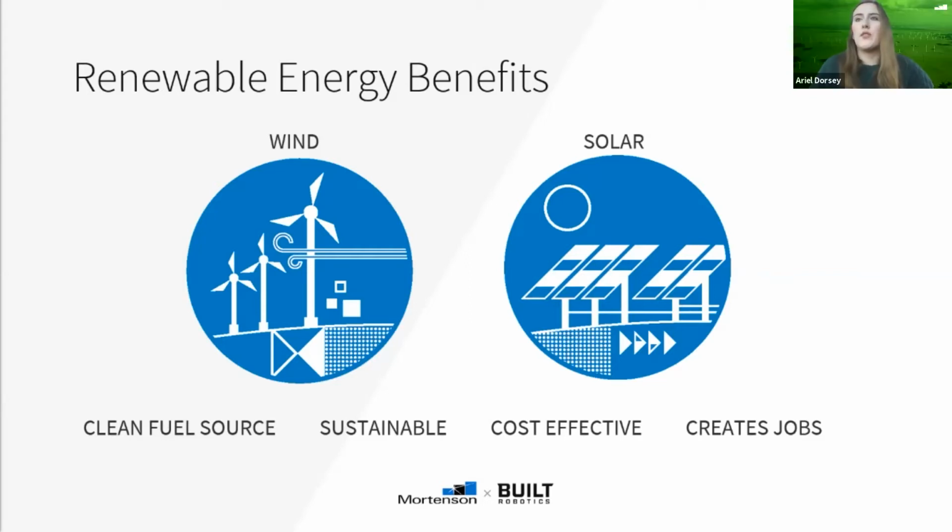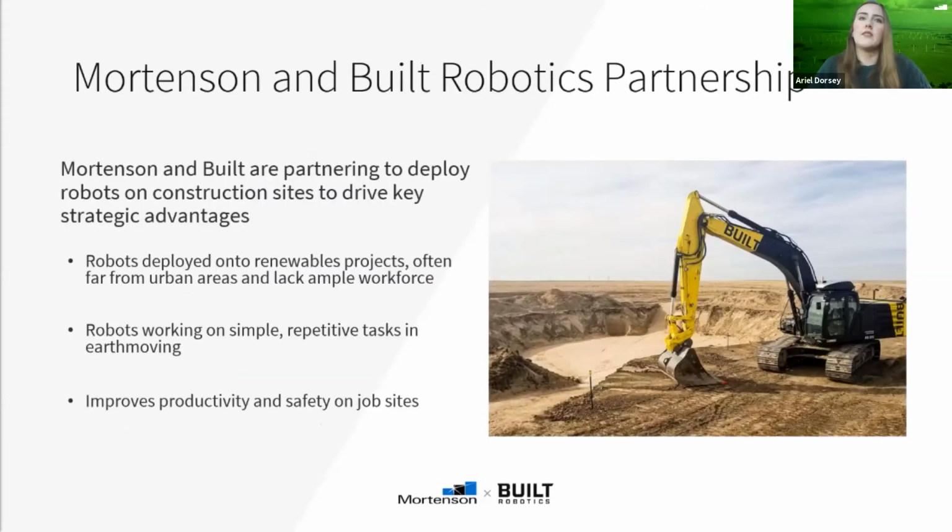Hey, Derek, we have a question from Jose. I think it pertains to the last slide. He's wondering how long it would take if a person did the work to build that turbine foundation? Yeah, that's a great question. So a lot of it depends on the size of the excavator and how big the foundation is. The foundations of the wind turbines vary in size depending on how big the tower is. But in general, it takes our operators roughly 4 to 6 hours to dig that foundation. The robots that we've been able to do it in about 10 hours.